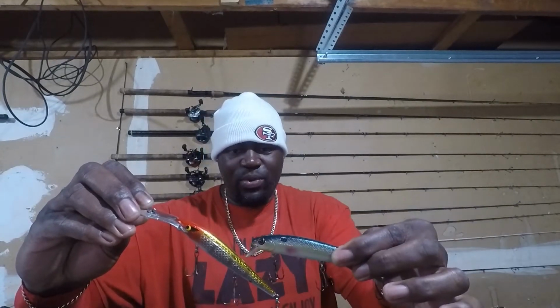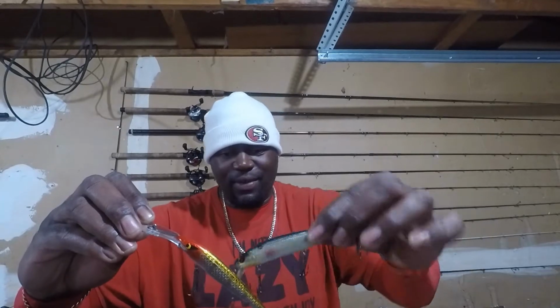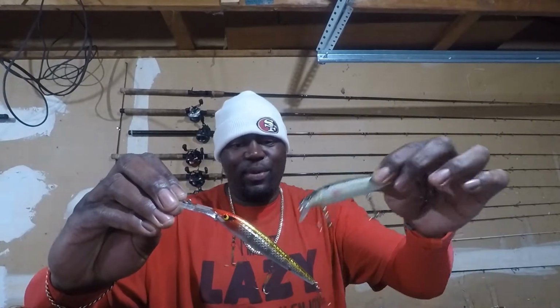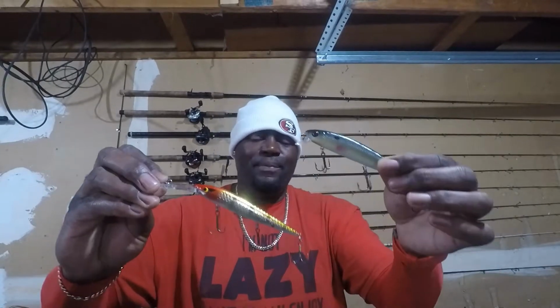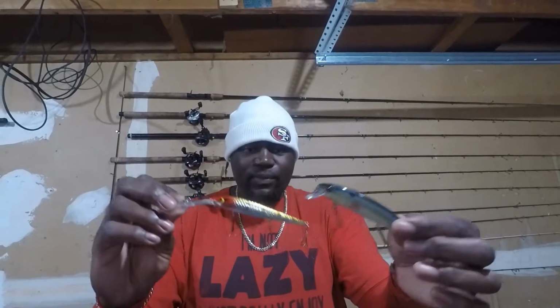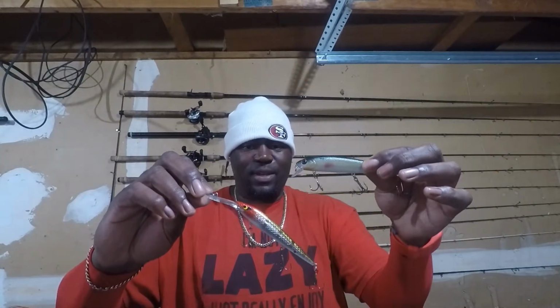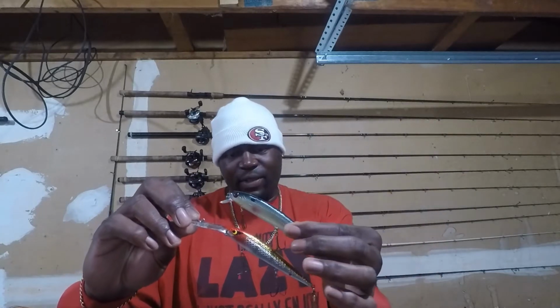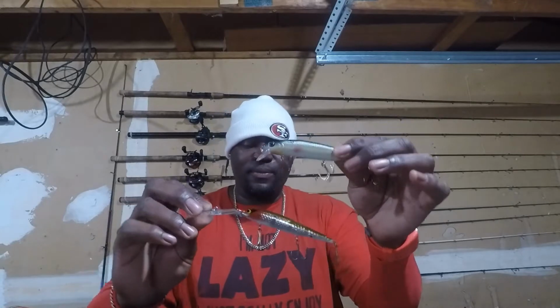If it's too deep, the deep ones shoot to the bottom. So the chances of you not getting caught up with your jerkbait on the bank, however many feet down, you get lucky if you don't get hung up. So I want to stay kind of shallow. Even if it's suspended this way, it never gets to the bottom of the lake or reservoir, wherever you may be fishing.